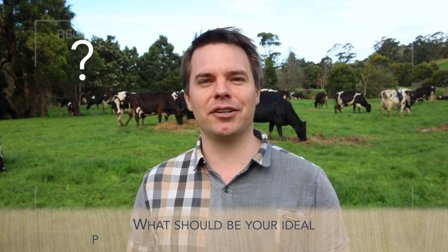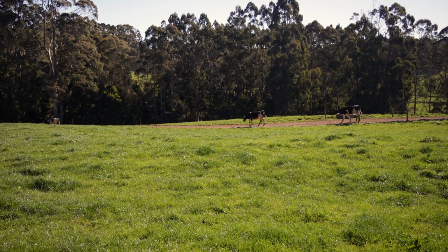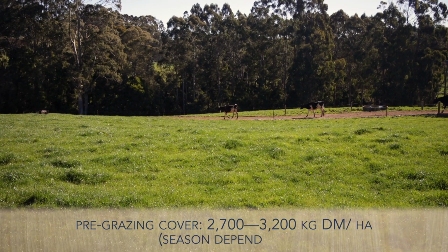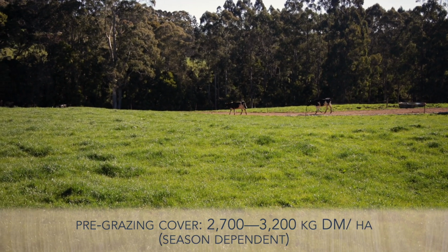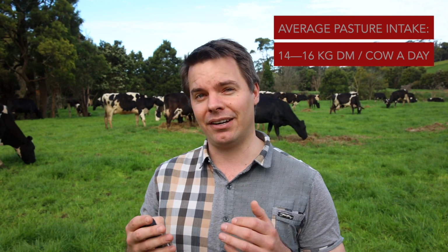What should be your ideal pre-grazing and post-grazing targets? To get the most out of your pasture, your pre-grazing cover should fall between 2,700 to 3,200 kgs of dry matter per hectare, season dependent of course. This target is based on a high average pasture intake of about 14 to 16 kilograms of dry matter per cow every day. This ideal pre-grazing target can help you achieve two outcomes.